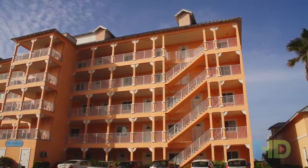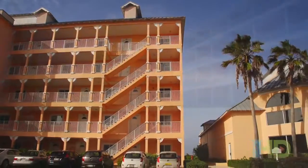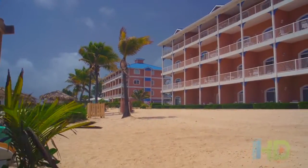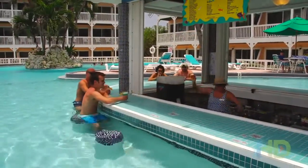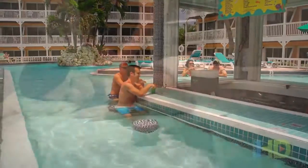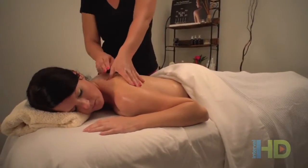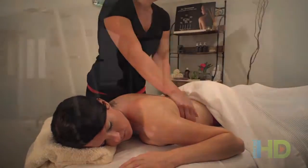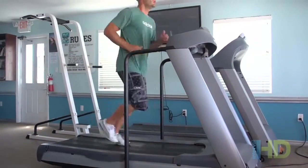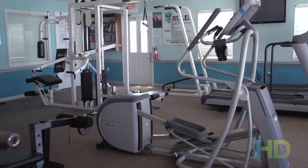Morritt's Tortuga Club shares its wide variety of amenities with its sister resort, The Grand. Head over to the park pool to soak up some sun or enjoy a frozen drink with friends at the swim-up bar. Take tranquility to another level with a specialty treatment at the European Spa and Sauna. You'll find a mix of cardio equipment and weights at the fitness center.